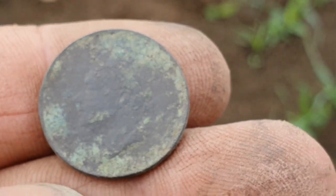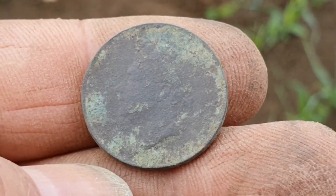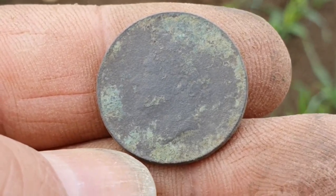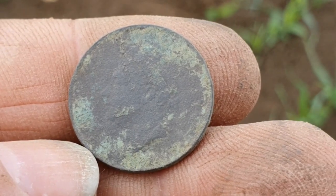Anyway, let's carry on. I am now walking back towards my car, so anything I find from now on will be on the walk back. But anyway, let's carry on.